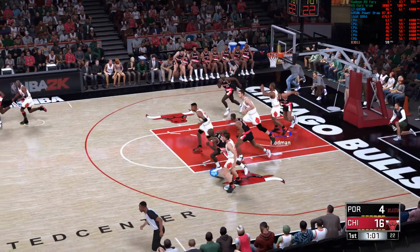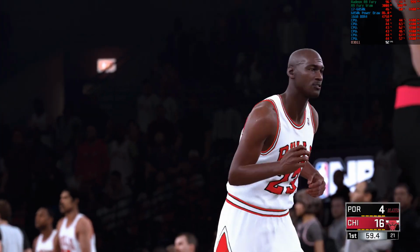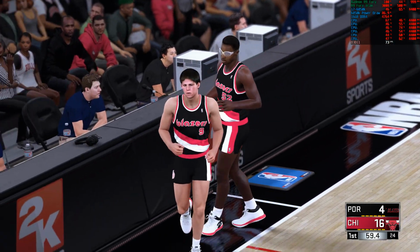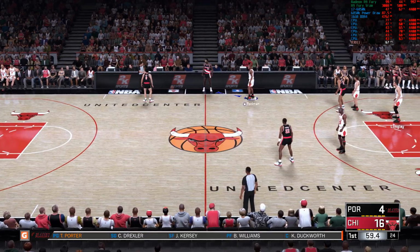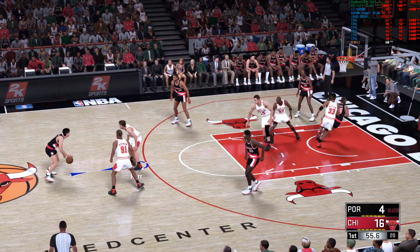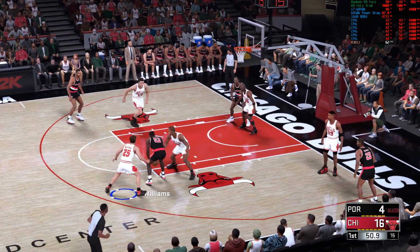It's stolen by Rodman. And here's the fast break. Jordan leading the way. Not watching the line there. That'll be a backcourt violation. Danny Ainge has checked in for Porter. Ainge with the ball. At the elbow, Williams. Double team on Williams.